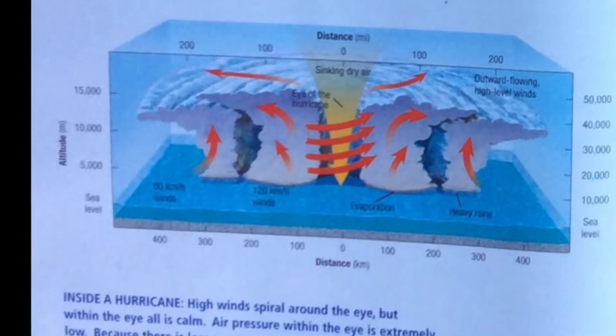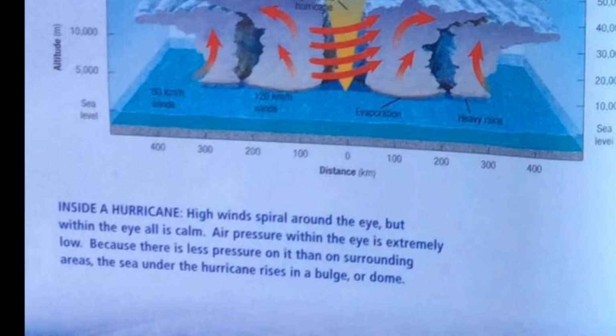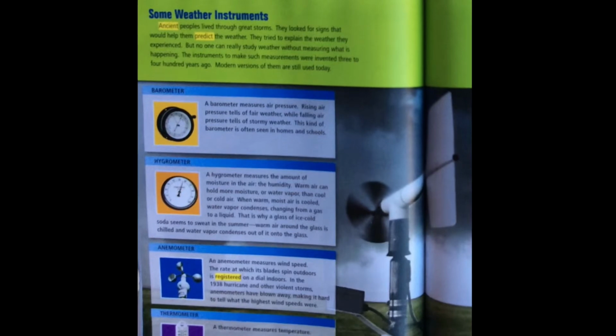Inside a hurricane, high wind spirals around the eye, but within the eye all is calm. Air pressure within the eye is extremely low. Because there is less pressure on it than on surrounding areas, the sea under the hurricane rises in a bulge or dome.